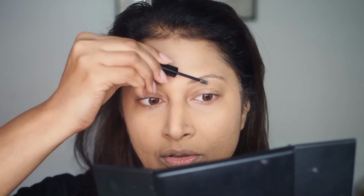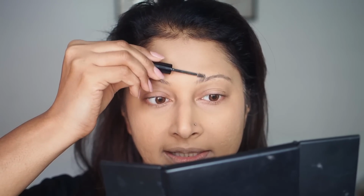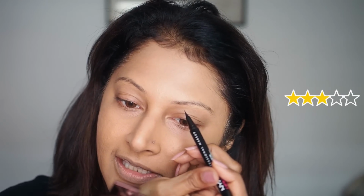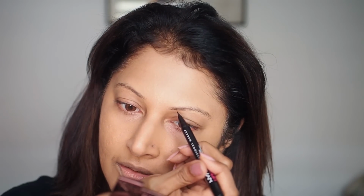Keep that eyebrow nice and upright and not too bushy. Something that will suit my face aesthetics. Don't go by what you see on Instagram. Alright, and then with this NYX Lift and Snatch eyebrow pen in espresso, I'm just going to draw hair strokes. Alright, eyebrows done.